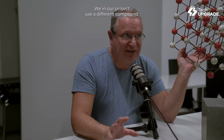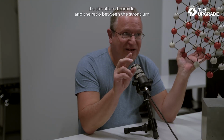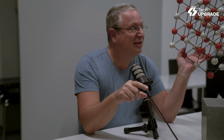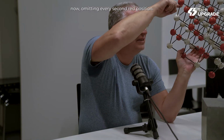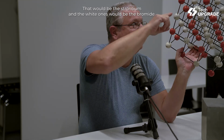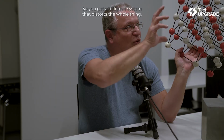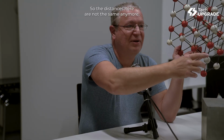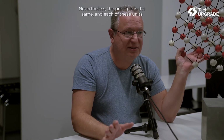We, in our project, use a different compound. It's strontium bromide. And the ratio between the strontium and the bromide is not 1:1, but it's 1:2. So imagine the same system now omitting every second red position. That would be the strontium, and the white ones would be the bromine. So you get a different system that distorts the whole thing. So the distances here are not the same anymore, but in a different ratio. Nevertheless, the principle is the same.